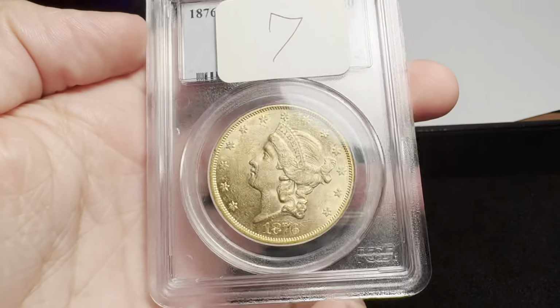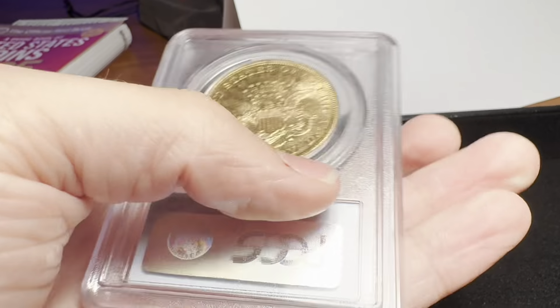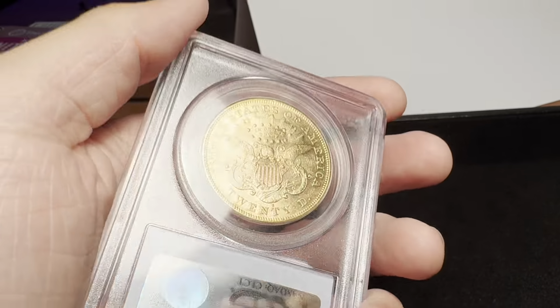Especially getting to see some of the pre-33 gold type coins was super awesome. This is valuable stuff that obviously I don't get an opportunity to see every day.